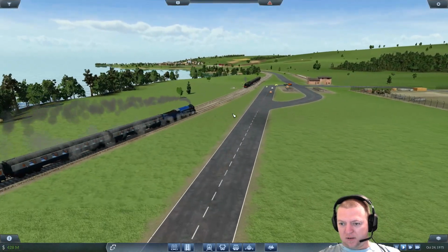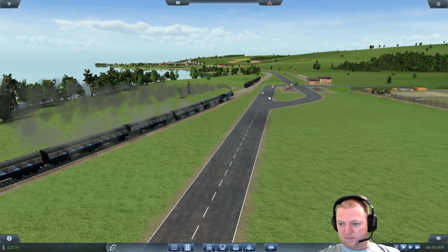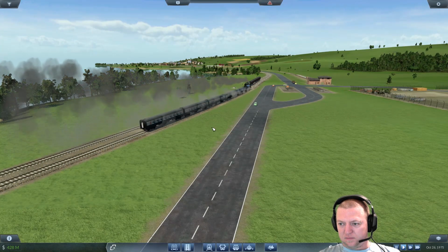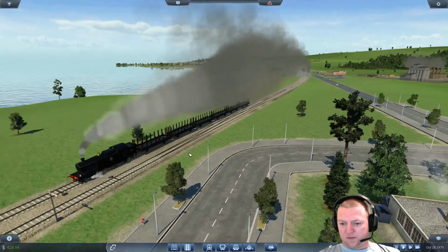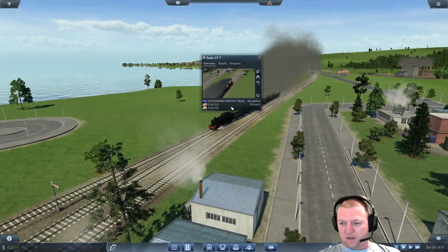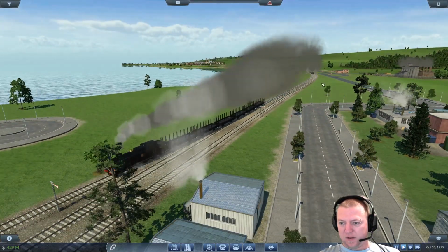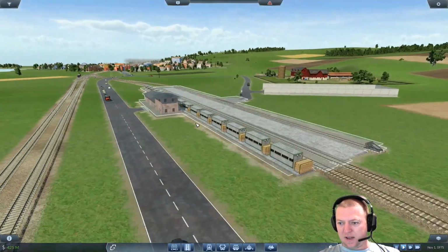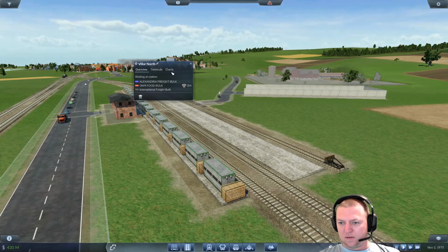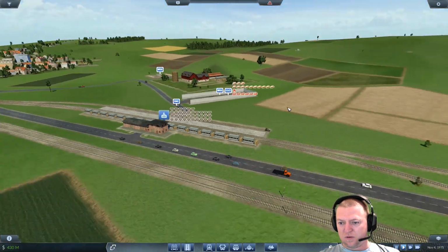Excellent, so that's all happening. He's off. Beautiful. There's a little delivery train coming into Alexandria Freight Bulk. He's not picking anything up for some reason. I don't know why that is. Why are you not picking anything up? Why have you got nothing? Yeah. Well, that's just rude.